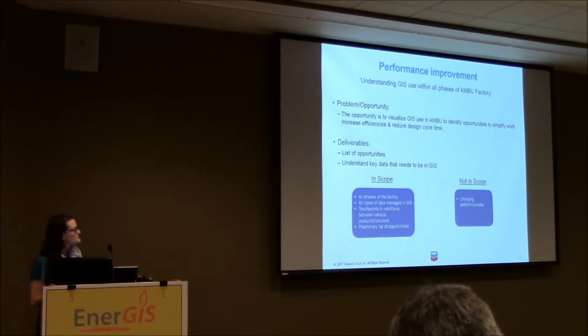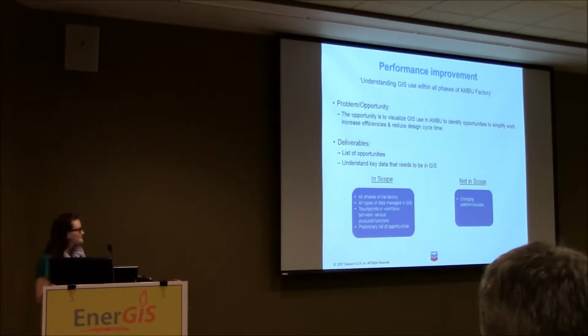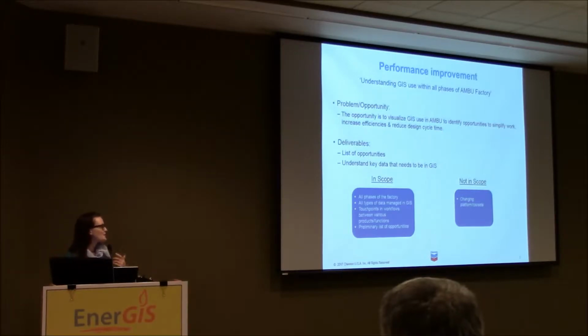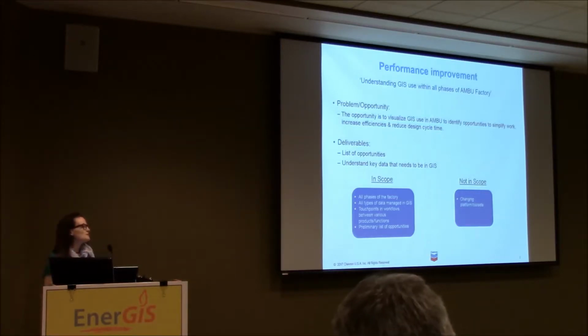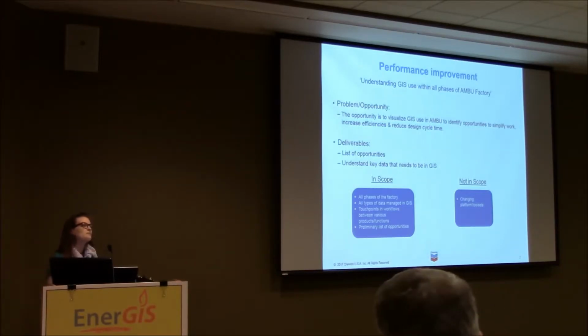Our opportunity was to visualize GIS use in AMBU to identify opportunities, simplify work, increase efficiency, and reduce design cycle time. Our deliverables were simple: a list of opportunities, and understanding the key data that needs to be in GIS, like basic data management, which is one of my favorite things about GIS. In scope was all phases of our factory, all types of data, spreadsheet, CAD, rasters, and all the touch points in the workflows between the various products and functions, which helped identify areas where we could reduce cycle time or where there were bottlenecks in the process.